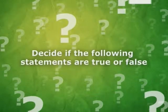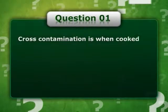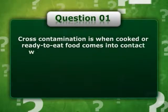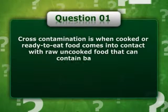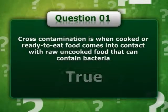Decide if the following statements are true or false. Cross-contamination is when cooked or ready-to-eat food comes in contact with raw, uncooked food that can contain bacteria. True.